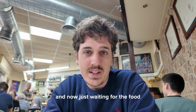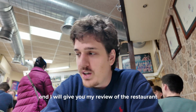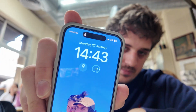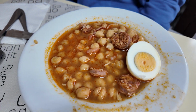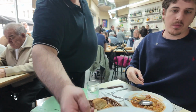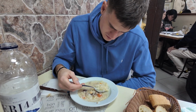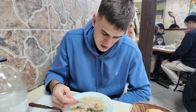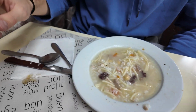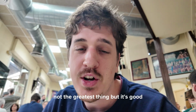And now just waiting for the food, and we'll give you my review of the restaurant and Catalan food. We're staying true to tradition, eating at 2:45. Pasta, rice, some beans and some meat, and some veggies extra. Not the greatest thing, but it's good.